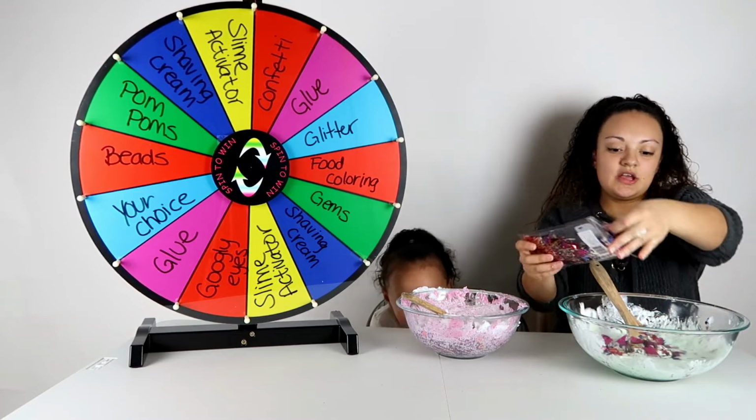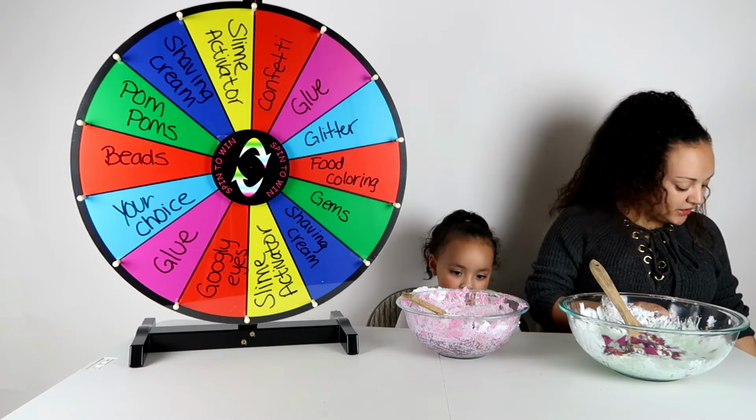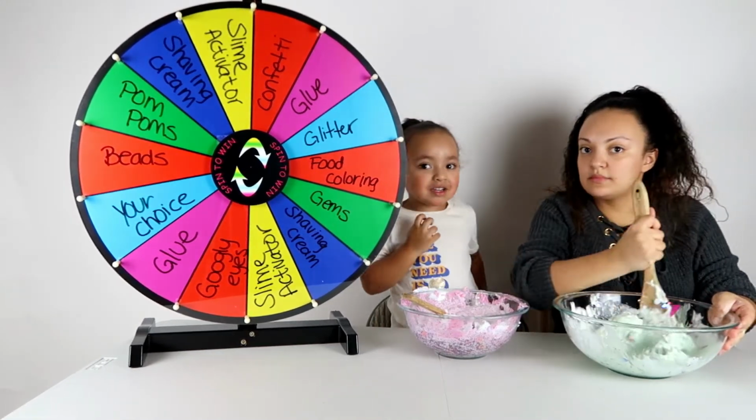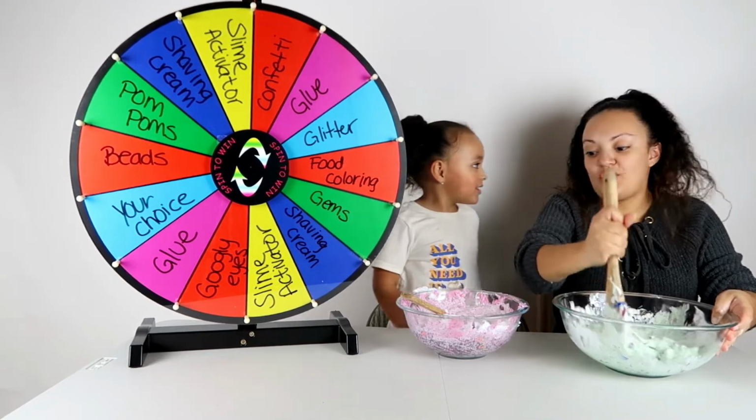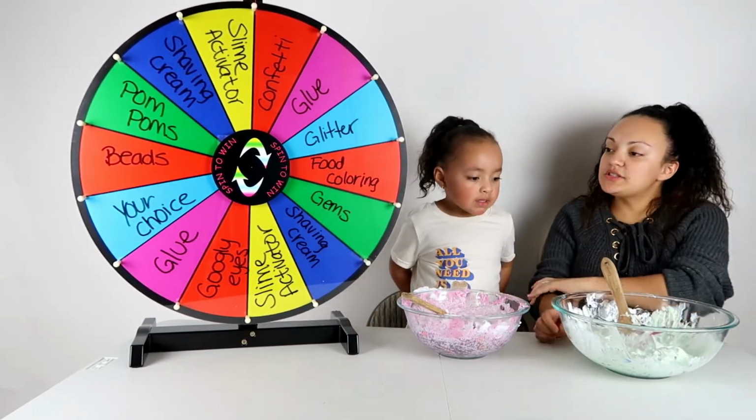Some confetti. Oh, mommy, I can see the glitter. Yeah, there's a lot of glitter in there. When I land on pink, I'm gonna use a tiny bit. Okay. Not the whole thing. Not the whole thing? Nope. Okay, your turn to spin.